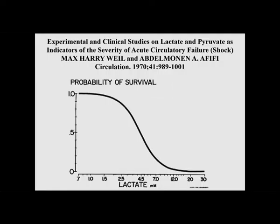And you can see here that in general, if the lactate is less than 3 millimoles per liter, there's a very good probability that a patient who has a clinical syndrome of circulatory shock is going to make it out of the ICU. But as the lactate increases at the beginning of the disease process, the probability is less. However, that's not the end of the story.